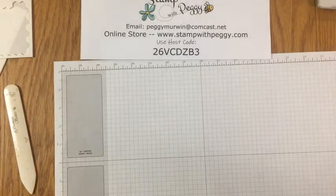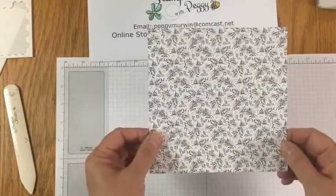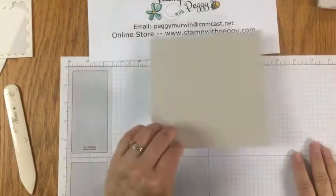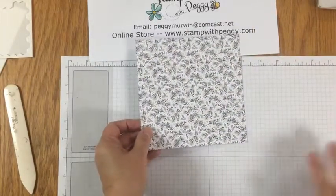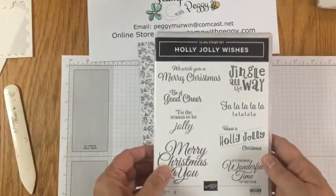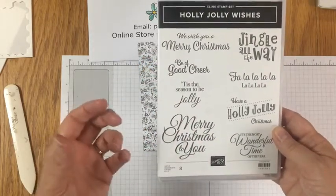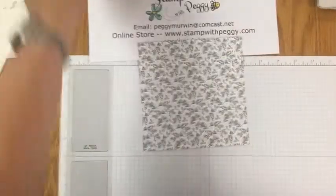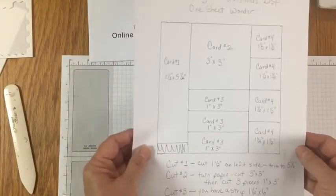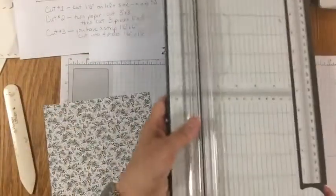Okay, so tonight I am going to share with you the Tidings of Christmas designer paper again. We used that last week for the Christmas projects. This is a two-sided paper. And we are going to use a greeting set from the new holiday catalog, Holly Jolly Wishes. It's got some really fun sizes and fonts. And okay, so again, I will post the template, but we are going to start with our paper trimmer.